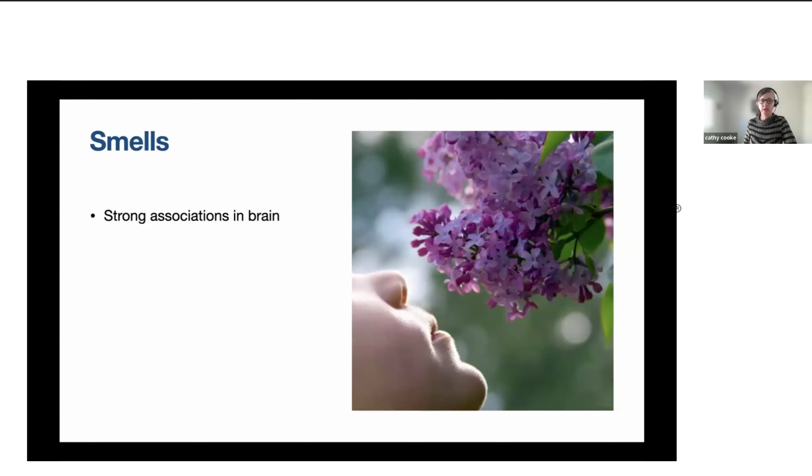All right, so the smells I talked about, very strong association in the brain, right? So if you smell something gross, or actually, let me do the converse. Anybody, you've smelt, I don't know, a perfume that your mom used to wear, and you smelled that 30 years later, and it immediately brings you back to that moment when you were a kid. Or somebody's baking an apple pie and it takes you back. There's a huge association with memories and your olfactory senses. So again, smells are very, very powerful.